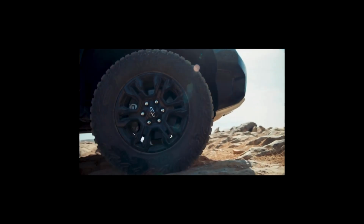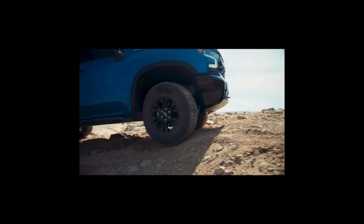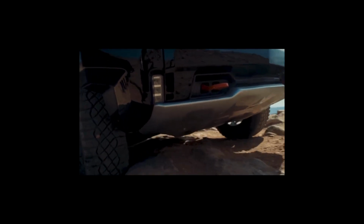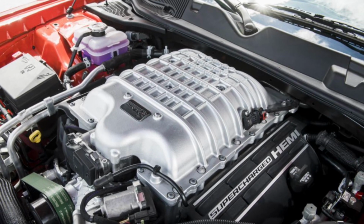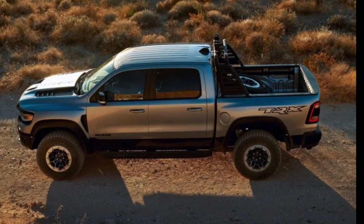If General Motors were to come out with a 750 horsepower V8 ZR2 Meteor Baja fighting pickup truck, I would almost guarantee you Ram would do a Redeye version of the TRX. 807 horsepower in a TRX? Sign me up.